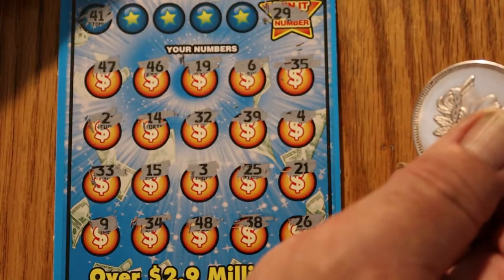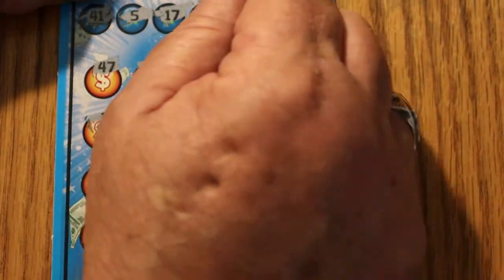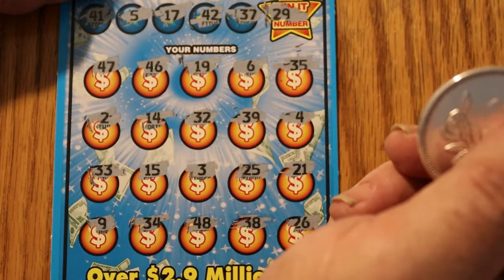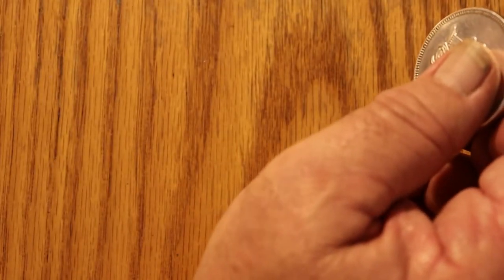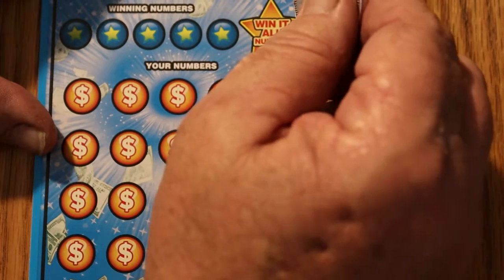All right, 41. We have no 41s. Number 5, nope. 17, nope. 42, no, we don't have 42. And 37, no 37s. Okay. What were the overall odds? 1 in 3.56. You know what I'm going to say, because I say it almost every session. The odds are getting close to a hit, in theory.